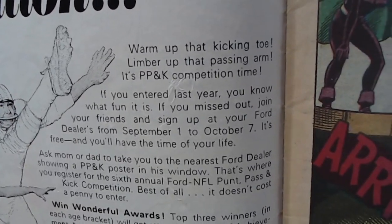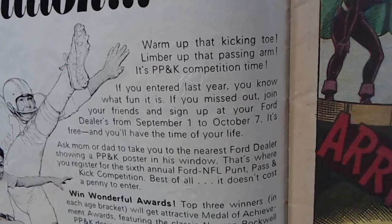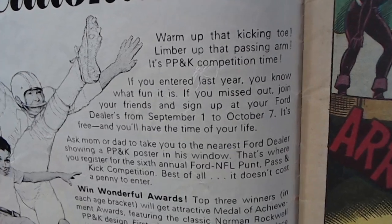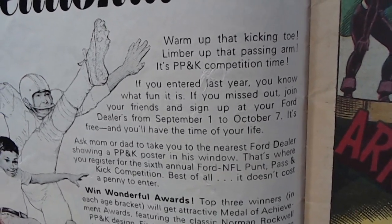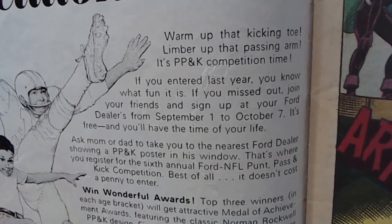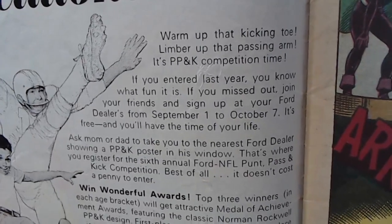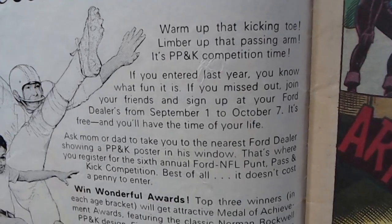Warm up that kicking toe, limber up that passing arm. It's PP&K competition time. If you entered last year, you know what fun it is. If you missed out, join your friends and sign up at your Ford dealers from September 1st to October 7th. It's free and you'll have the time of your life.